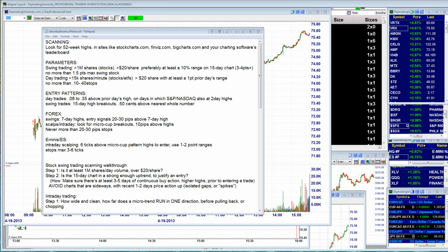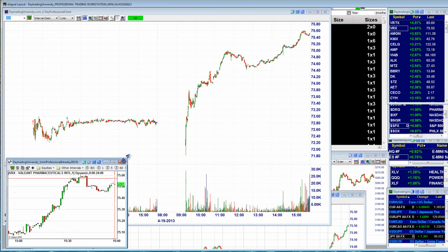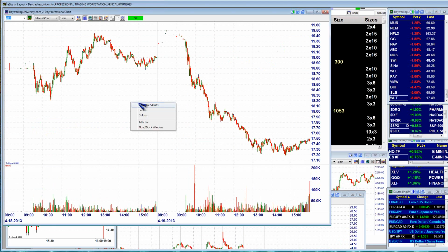From CP's asking, I emphasize long trades. What about shorting in a falling market? Yeah, what I like to do is buy the inverse ETFs or the bear ETFs. To short, I'm always looking for bear cut breakdowns below 2-day lows. So for example, this WLT, Walter Energy, 8 cents would put it right there, at 18.12.